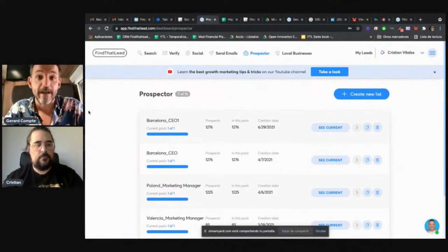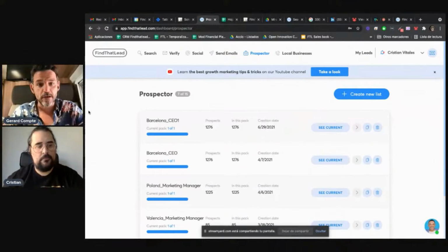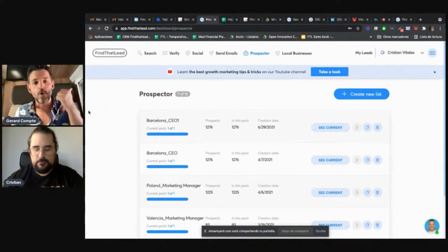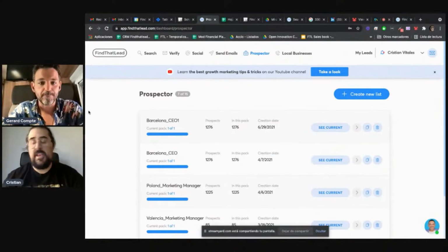Also, if you have a free account with FindThatLead, you can send emails, which I think is amazing because other companies charge around $50 per account, and we don't do it. So I think it's a bonus. You can send emails with your G Suite, Outlook, or any other tool, or drips. So I think it's amazing. Yes, of course. So let's try it, because it's working very well.